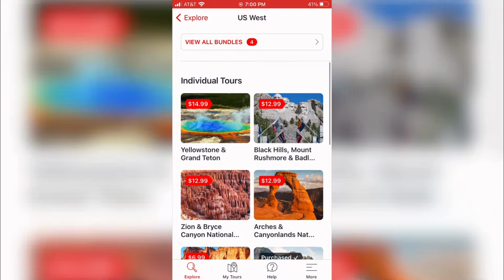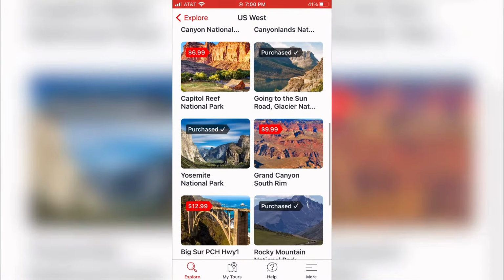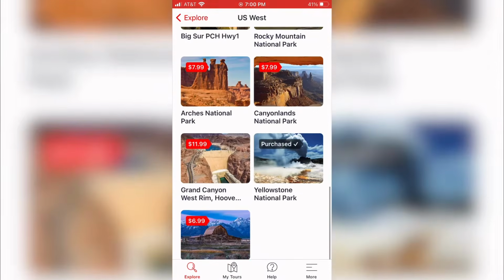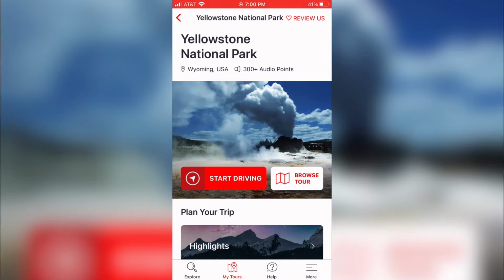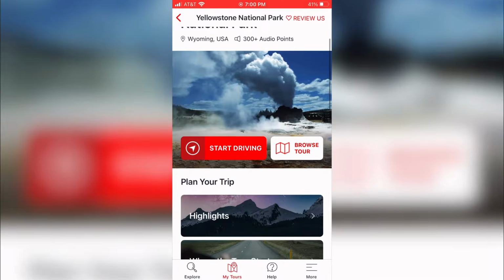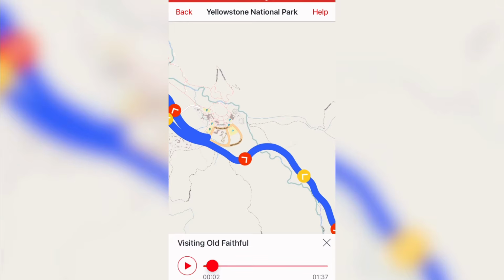Your cell service does not work about 95% of the time that you are in Yellowstone, but your GPS does, and this app works right along with your GPS, so there are no problems there. You just have to make sure you download the tour while you do still have cell service.